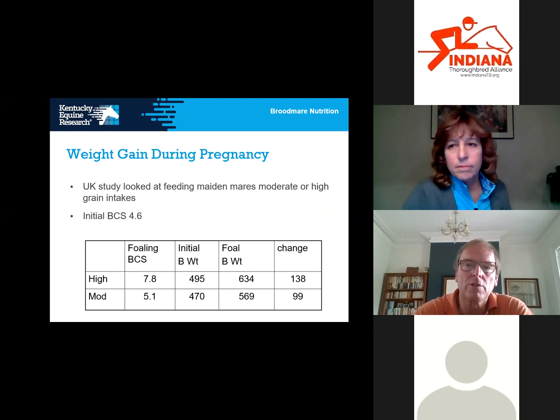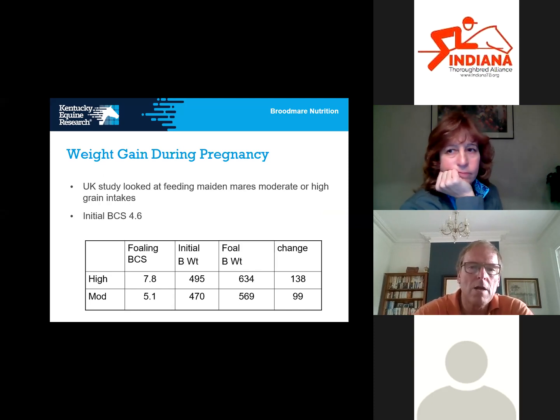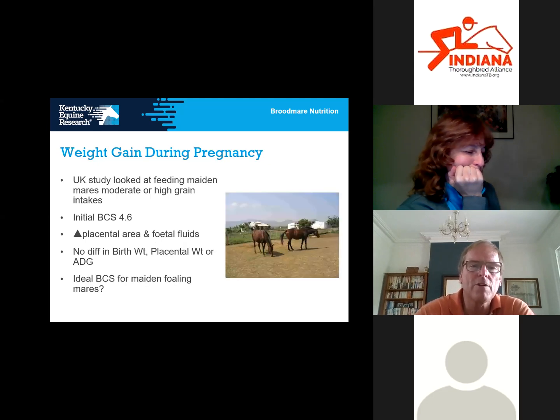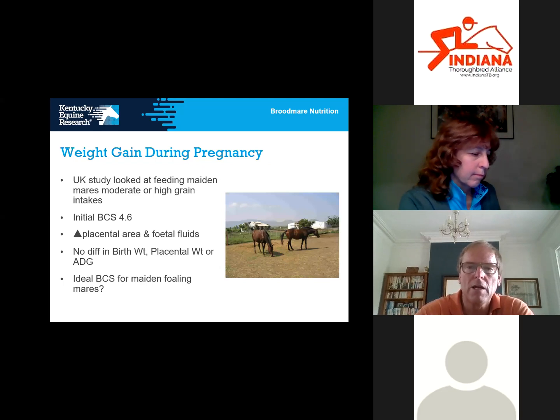This was a UK study, looked at feeding maiden mares moderate or high grain intakes, initial body condition score 4.6. So the heavily fed group were fed to get their condition score up near 8 at the time of foaling. So they obviously put on 140 kilos in the last 4 months of pregnancy versus 100 kilos. They were heavier mares. There was no difference in the placental area and the fetal fluids there. There was no difference in the birth weight, placental weight, or average daily gain. So we've sort of yet to establish what the ideal body condition score is for maiden foaling mares.